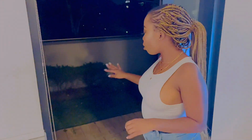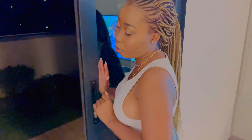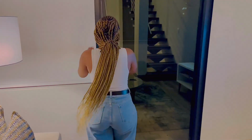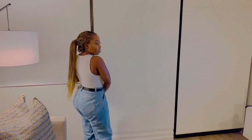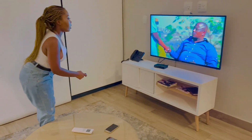Yeah. So we're on the first floor. Are we on the first floor? Oh, ground floor. Yes, we're on the ground floor. So literally there's nothing much to see. There's not a view, you see. But I'll show you guys tomorrow when it comes to this. So this is how you work your blinds, literally the blinds, your curtains.